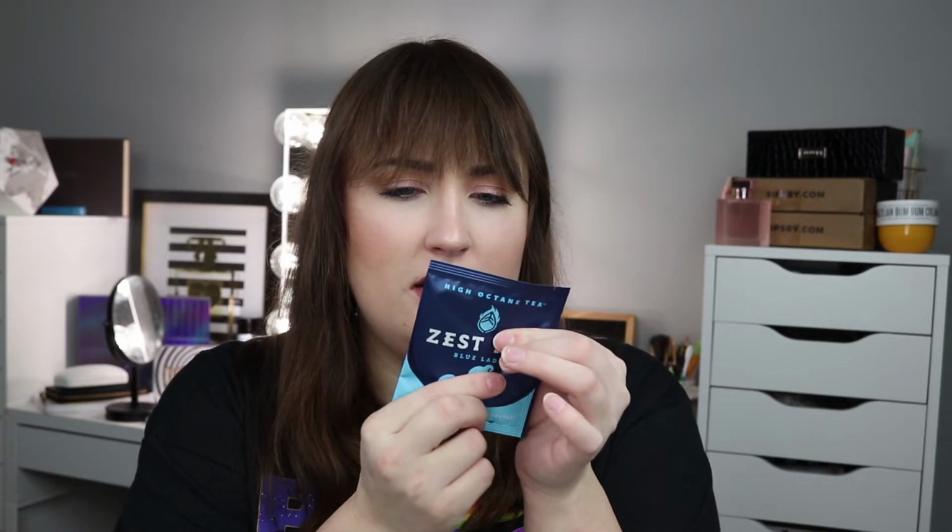It comes in this nice little pre-package here. I'm wondering, how do I do this? Steep for... But is it already pre-packaged? I don't think it's pre-packaged. I think I might have to package it. Is this loose?